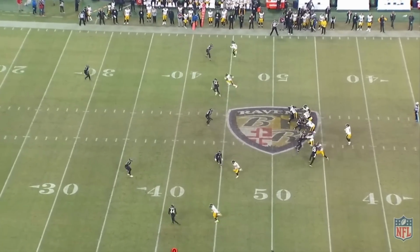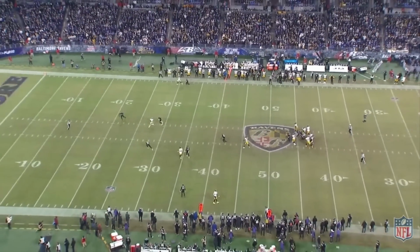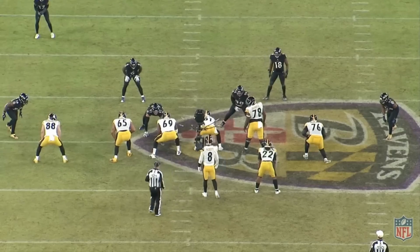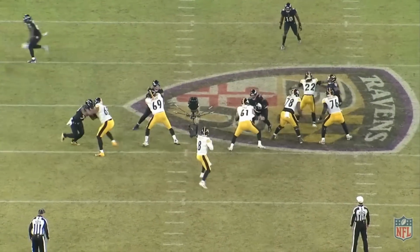Okay? So it's a great throw. It is a big throw, and let's appreciate it for what it is. But also the process of how he got there, to me, is as interesting as the throw. The throw was more impressive, but how he got there, I think, is more interesting for me.